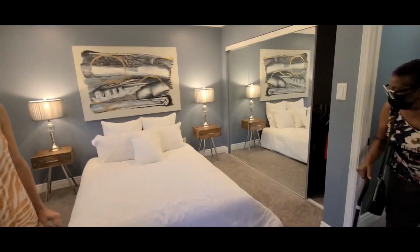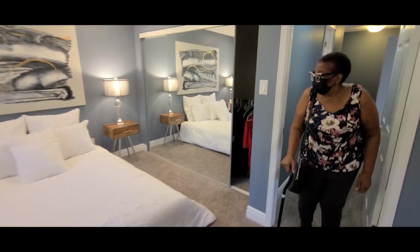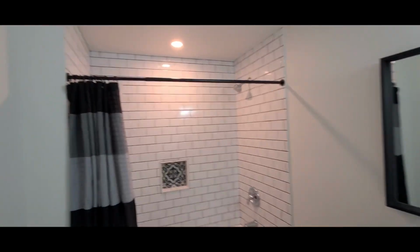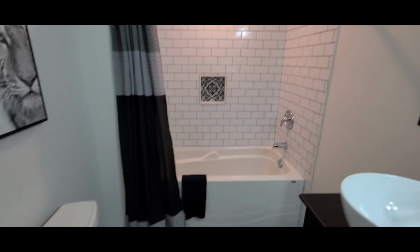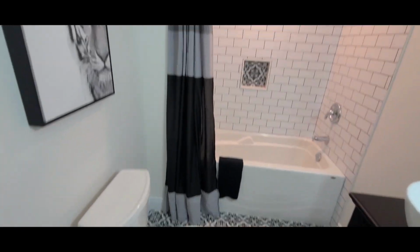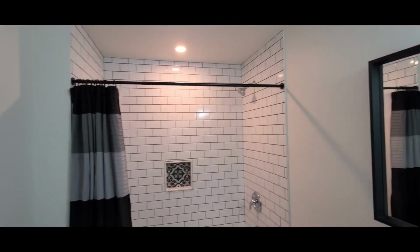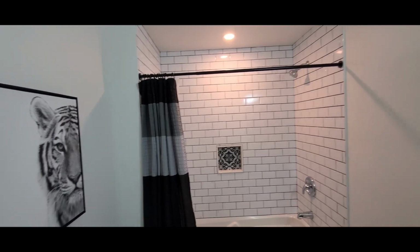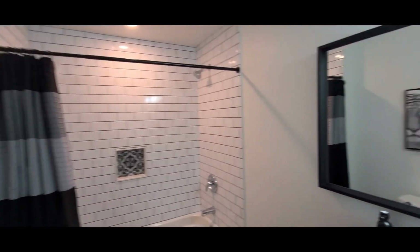Yeah, this is big. People, my gosh. Wow. Right? Lovely. This is how I would do it if I had this. Oh my gosh. The room is big. The bathroom isn't super huge, you know, but it's beautiful. Well, you don't need a bigger bathroom.